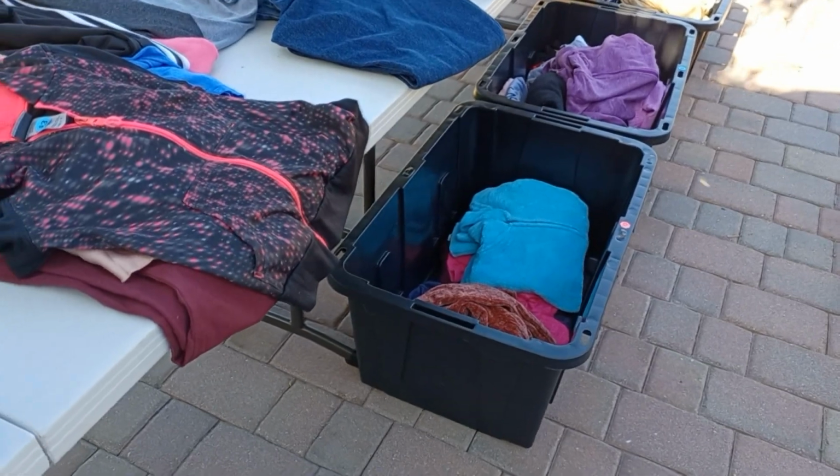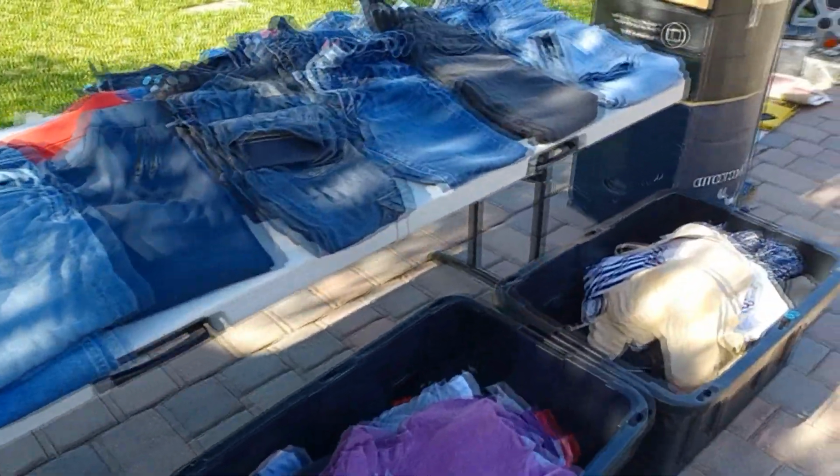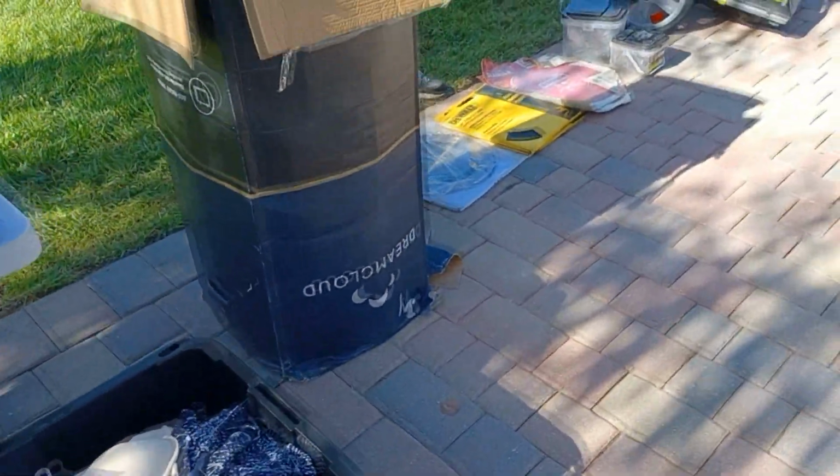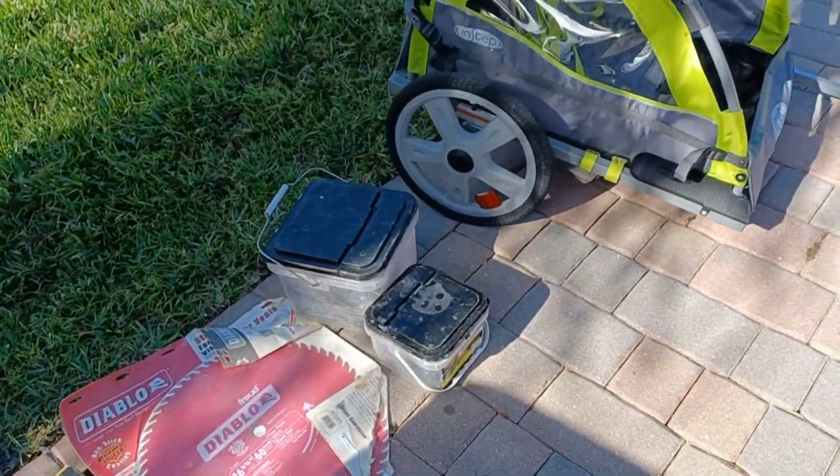I'm looking for a lawnmower. Are you selling a lawnmower? No, okay. Sorry. It's okay. Buy jeans. How much for the baby cart? $50. This is like brand new.